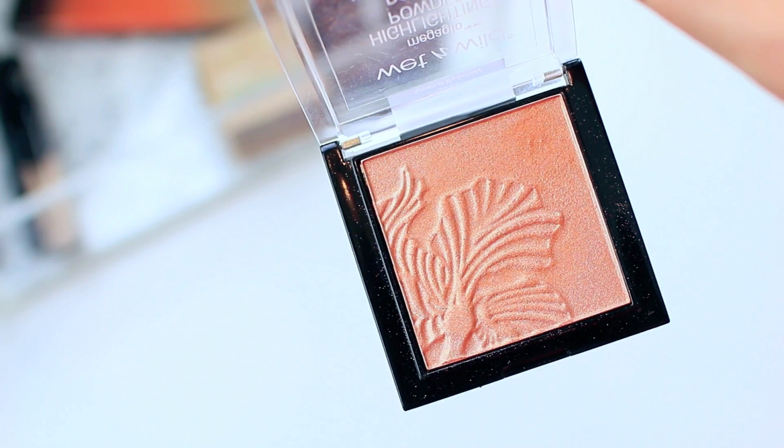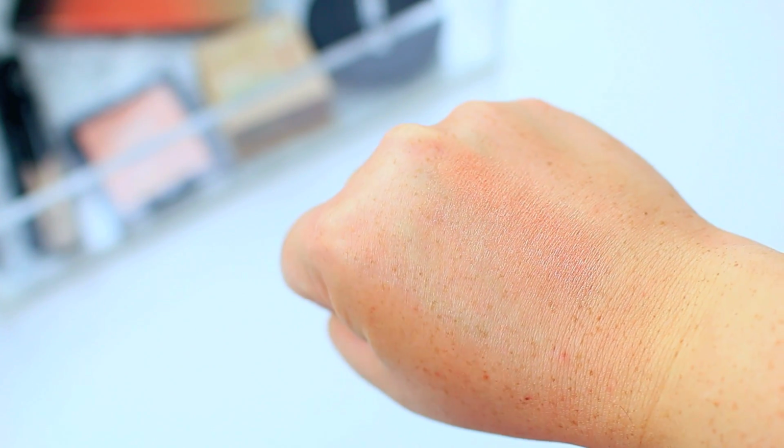But if you have a lighter skin tone like me, stay away from it. It looks so strange on my skin tone. It was just way too dark. I don't know what I was thinking when I bought this.